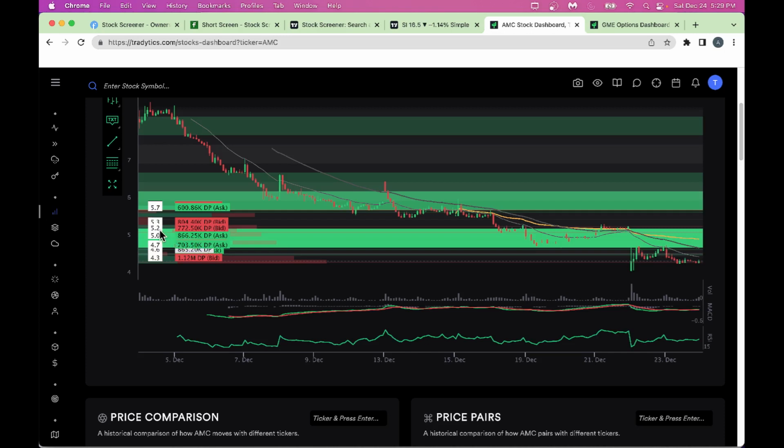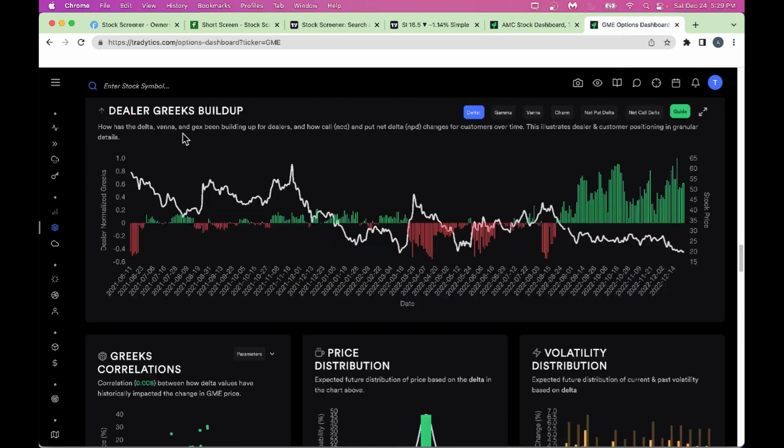But then the moment it goes to 5.2, it's got some negative dark pool activity. The 5.2 level will act as a nice resistance level for this one. All right, now let's go into AMC and look at the options activity and go from there.